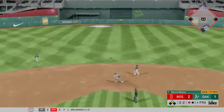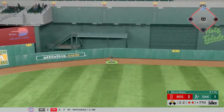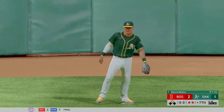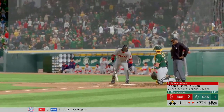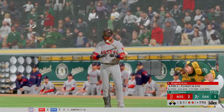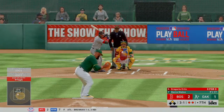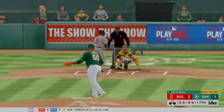And he turns this one around, high and deep to center field. He gets under it and makes the catch in the deep part of the field. Now at the plate, Gregorio Ortiz. Not much in the way of productivity from him so far, but he's got a chance to come through here in a crucial spot. It's time now that he has to put the rest of those bats behind him, because none of that matters if he can clutch up when it really counts.